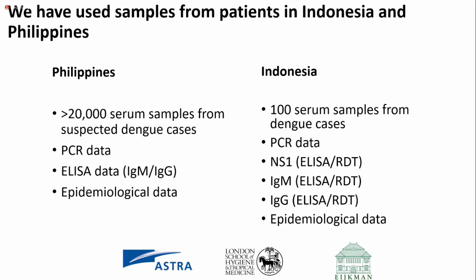In the Philippines, we've got over 20,000 serum samples collected from suspected dengue cases. Linked to this, we have their PCR status, so we know if they're dengue PCR positive. We know their IgM and IgG status, and how much IgM and IgG is in their blood. We also have some basic epidemiological data, so we know their day of illness, which is quite crucial when it comes to diagnosis.